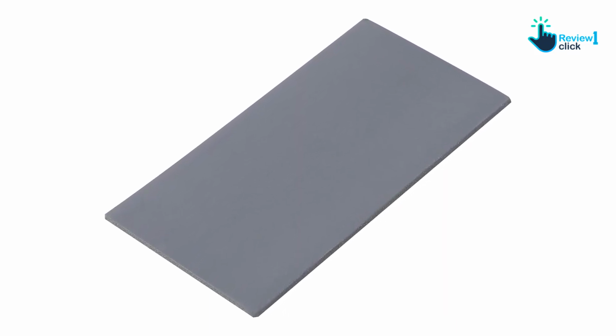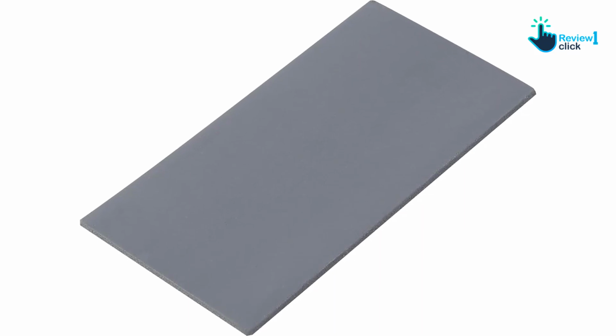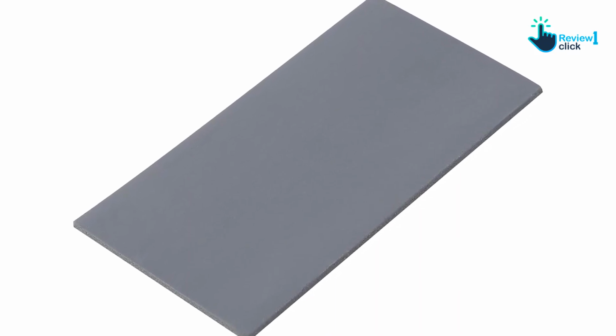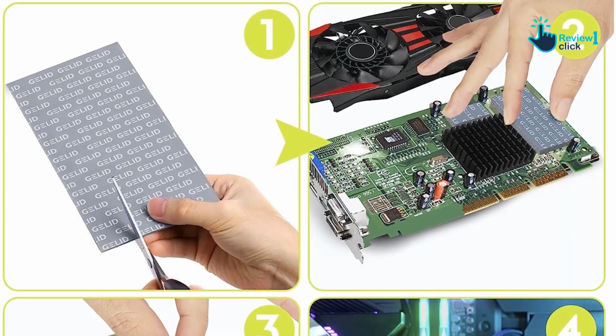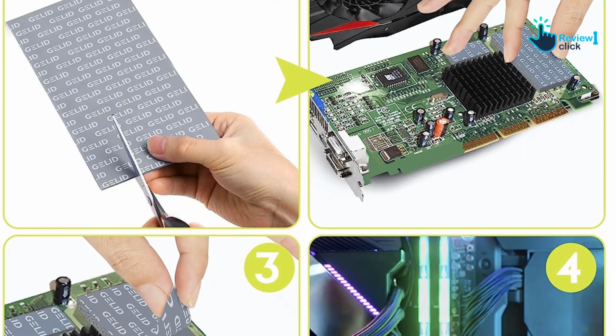With a high thermal conductivity of 12 W/mK, the GP Extreme Thermal Pad from Gelid Solutions provides optimal heat dissipation. This high thermal conductivity ensures that your GPU stays cool even under heavy loads or during intense gaming sessions.